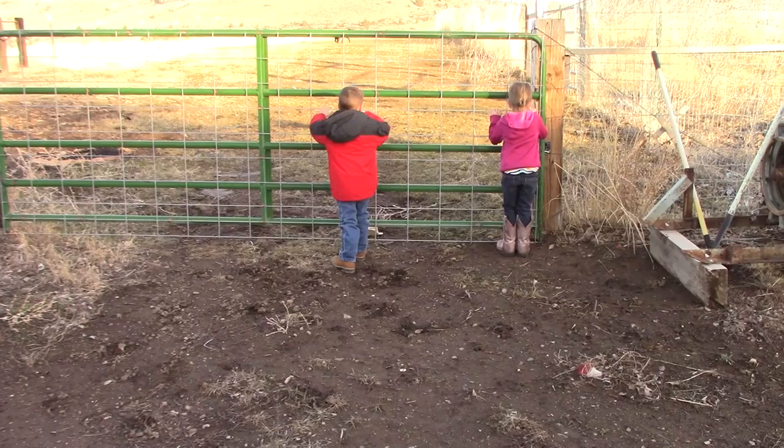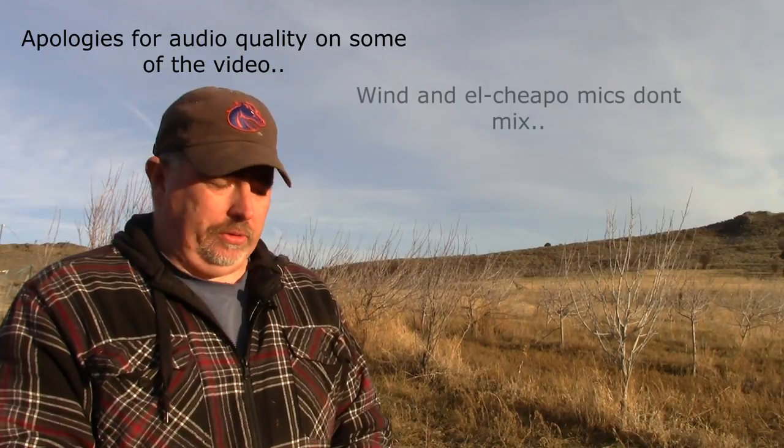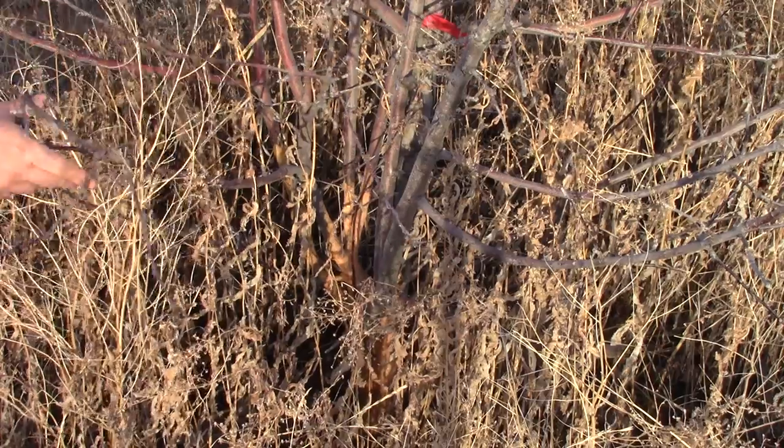Out here on the homestead, not only do we raise antennas and twins, but we also have a small orchard, about 120 apple, peach, and a couple pear trees. And when I was taking the wood ash out to dump on the garden area, I noticed something on the apple trees that really disturbed me.